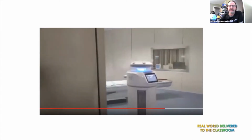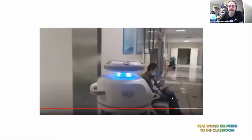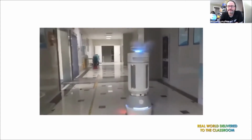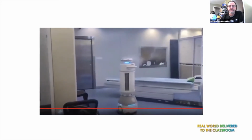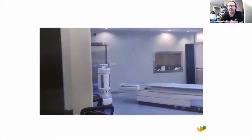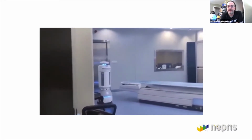Now, this robot also has another capability, which is UV light. It's kind of hard to see, but it actually has UV lights here on the sides. This robot has autonomous navigation, which is pretty simple and easy to do. It's just technology we've had for a while. So this robot autonomously navigates from point to point and does a regular patrol through a hospital or doctor's office, disinfecting the rooms.